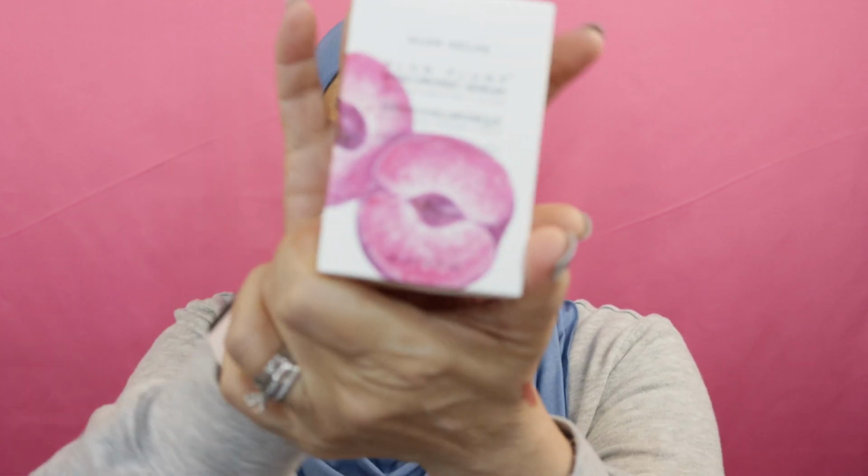Okay, great. And I have two more things in my box, and the next thing, I think this is what everybody was making a big deal about. Okay, but I can try it. It's by Glow Recipe, and it's called Plum Hyaluronic Serum, and it's deep hydration and glow, and here it is right here.